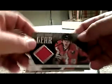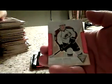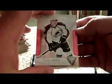Curtis Joseph for the Maple Leafs to 999. Base. For the Capitals. Backstrom. Nicholas Backstrom for the Capitals. Base. And another one of those titanium rookies. 24 of 64, Tyson Barbary for the Avalanche. Pretty nice. Two packs left in this box.